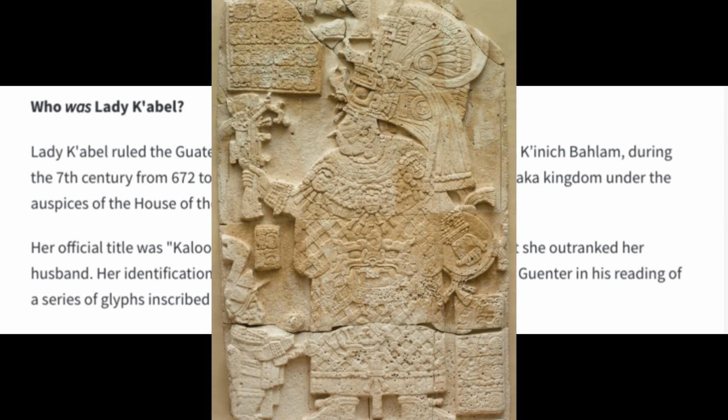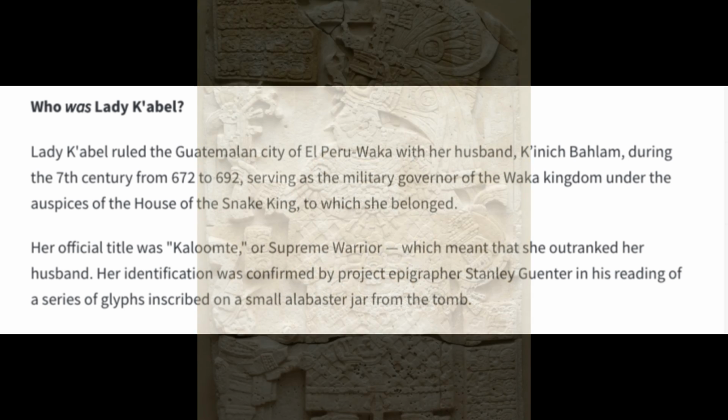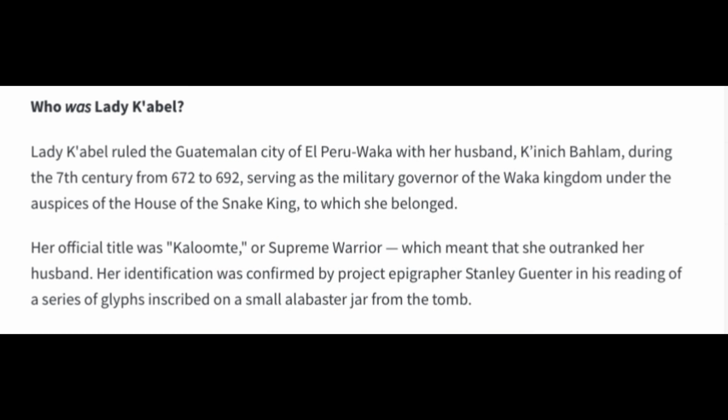So again, who is Lady Cabell? In another page, it says Lady Cabell ruled the Guatemalan city of El Peru Huaca with her husband Kinich Bahalam during the 7th century, from 672 to 692. Remember Bahalam, associated with Jaguar. Serving as the military governor of the Huaca kingdom. She was the military governor of the Wakanda, a Huaca kingdom under the auspices of the House of the Snake King, to which she belonged. Her official title was Kalumti, or Supreme Warrior.